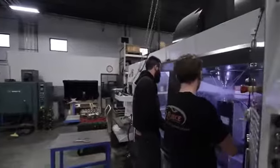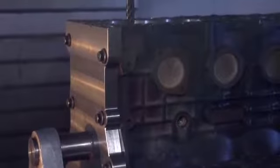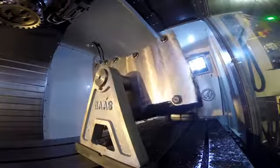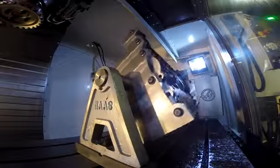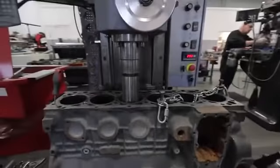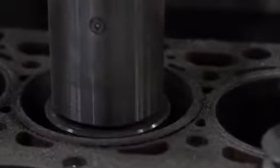Put in a pretty significant investment with a Haas VF6 50 taper machine, and we've made fixturing to accept a Cummins 6.7 liter engine block in the 4th axis. And the original method was to set the block up and square it in a boring machine. That whole sleeving process used to take us a whole week for one block.